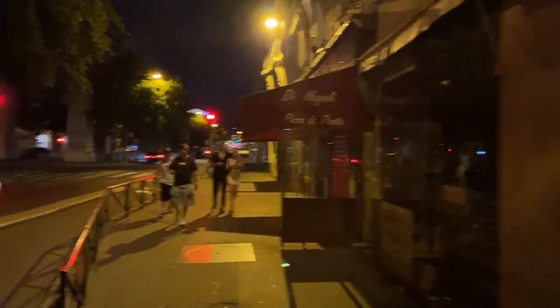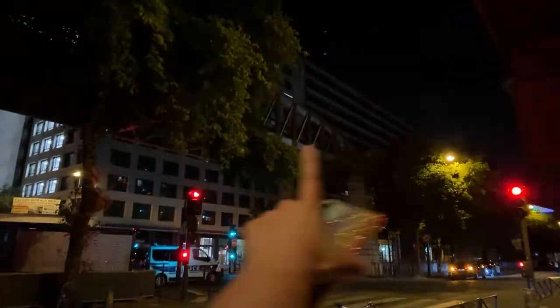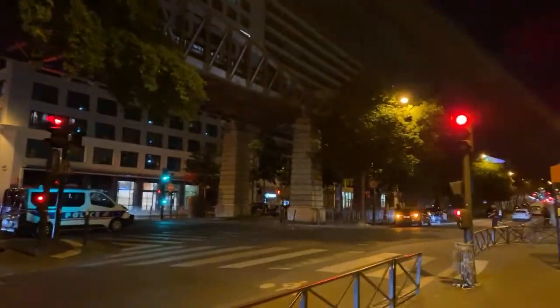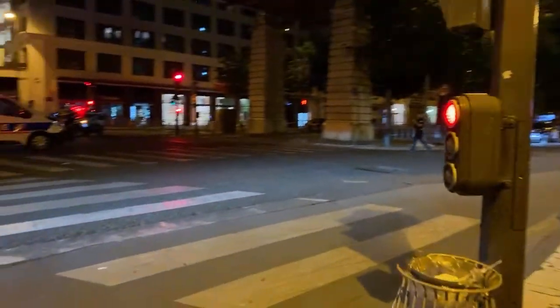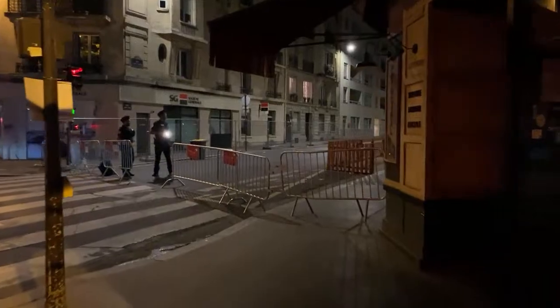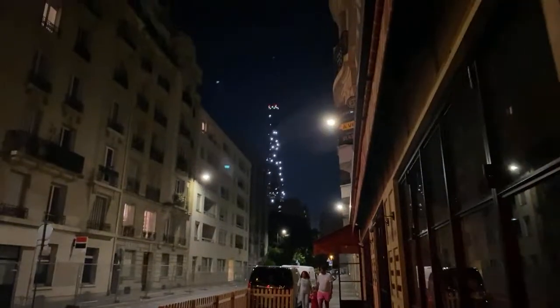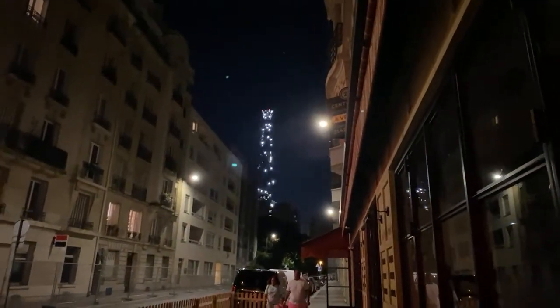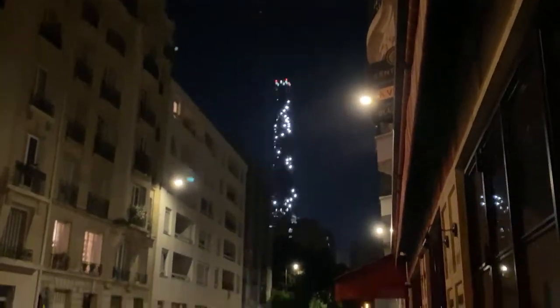So usually this is the main street, and the metro passes here on top of the bridge. And usually it's full, but at the moment there are police cars and things blocking the street. Okay, so these are the police officers that told me I needed to have a QR code. Yeah, we managed to get the last minute of the Eiffel Tower twinkling again.